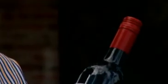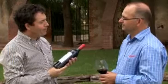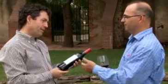Steve, the 2008 Bin 128 Shiraz from Coonawarra, alongside Bin 138, they're the first two of our '08 Reds in the Bin series to come out, and gee, what are we in for with the 2008 vintage? Yeah, really excited about all of the wines from 2008, and this is one of the first ones.